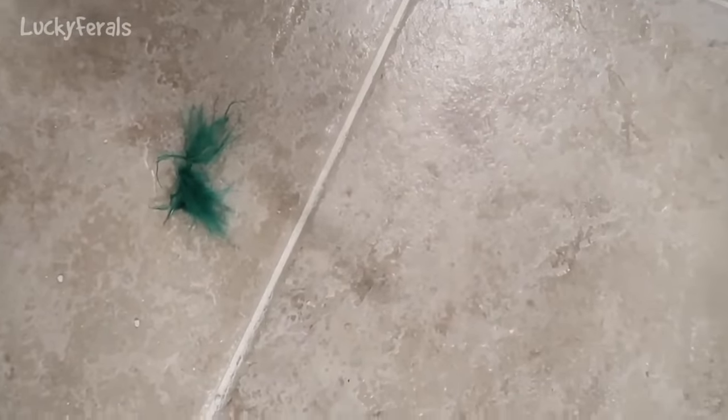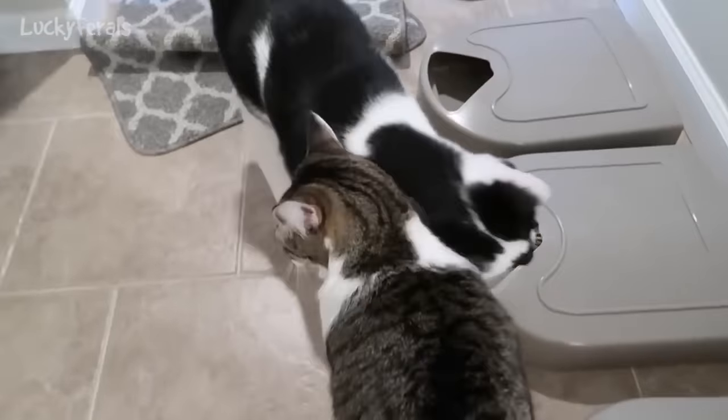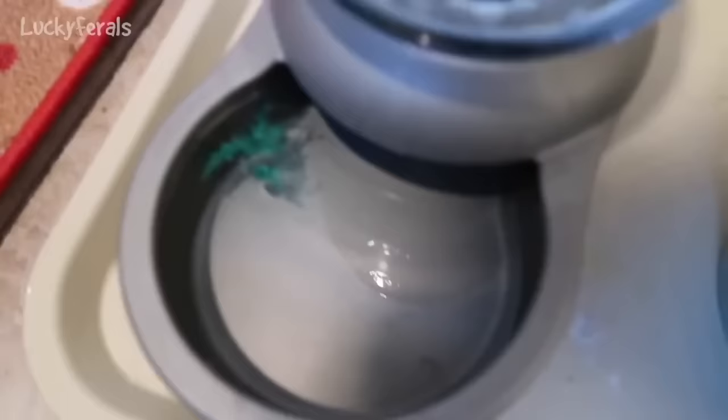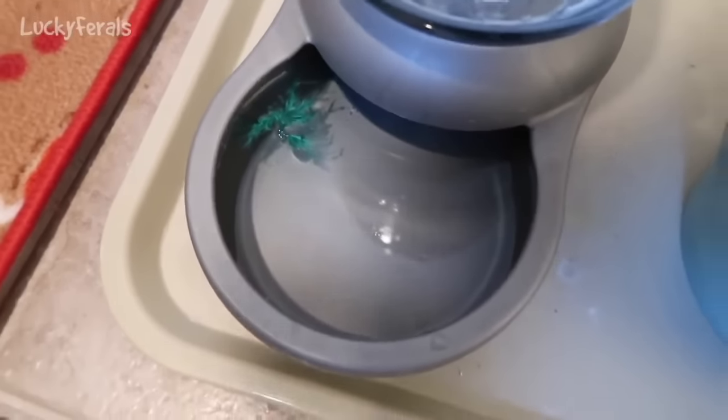Someone was having fun with a toy because they ripped these feathers off. I think this was one of those tinsel mice that at first they weren't interested in but have since played with. Yeah, it is. There's the rest of it. And there's more of it. They must have had a really good time with it.